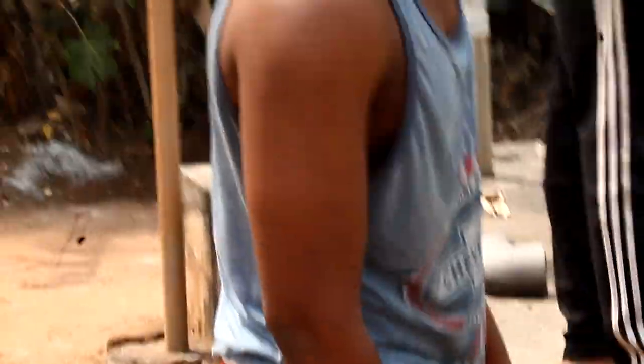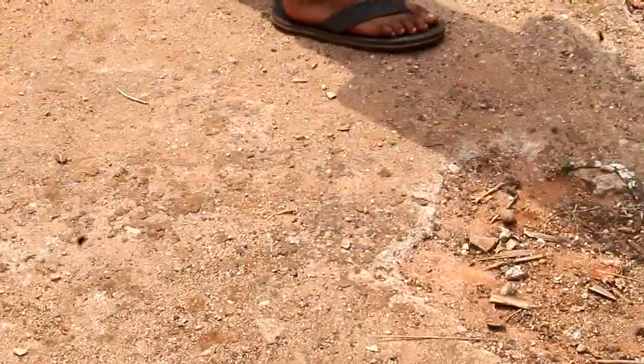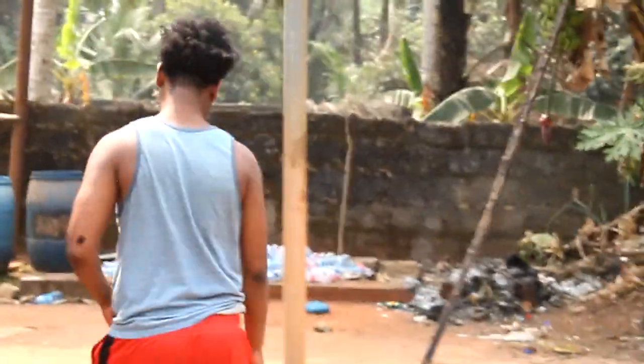This is Daniel's home. Welcome back, Daniel. Daniel was born in this spot, in this village. But not even the town, the village. Daniel doesn't even know what hospital he was born in. He was born in the bush. Daniel was born in the bush. You were born in this forest. It's okay, Daniel.